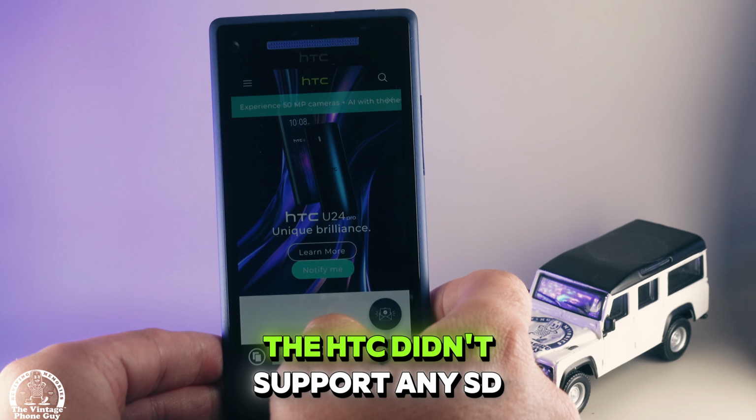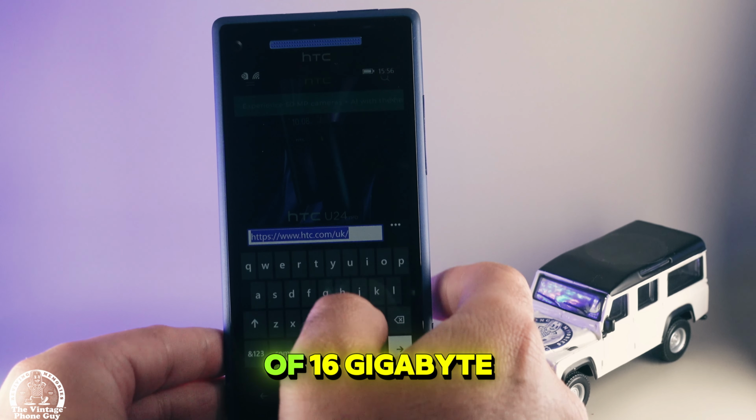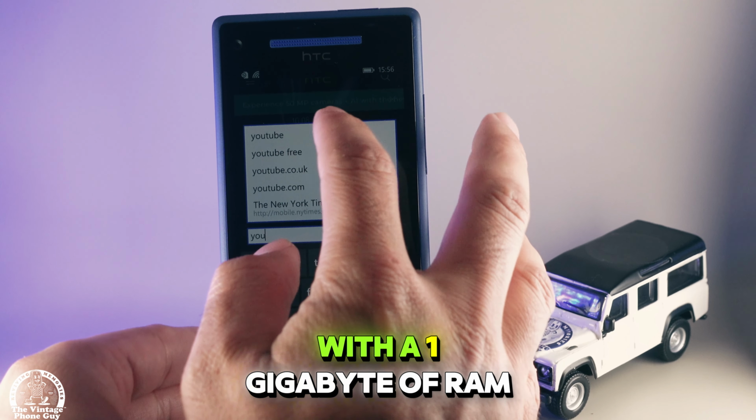The HTC didn't support any SD card, but we have an internal memory of 16GB with a 1GB of RAM.